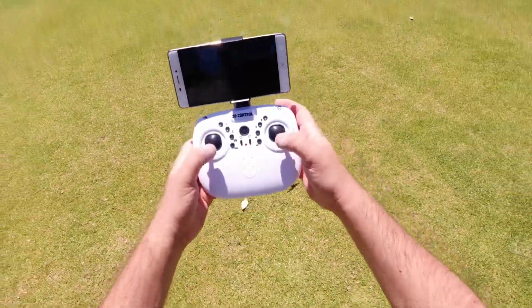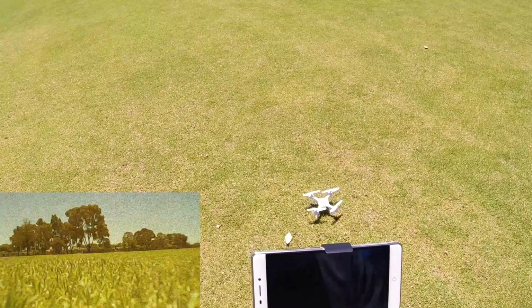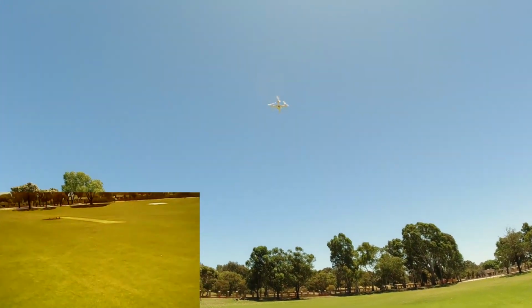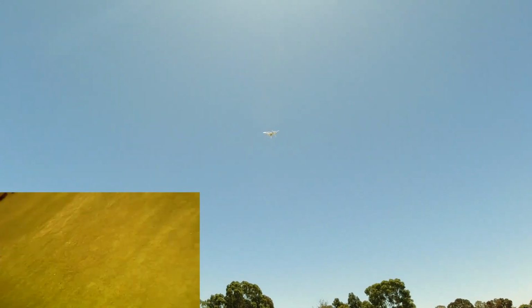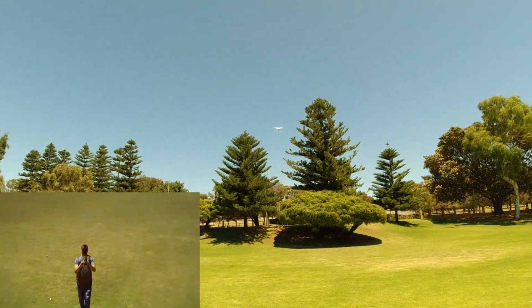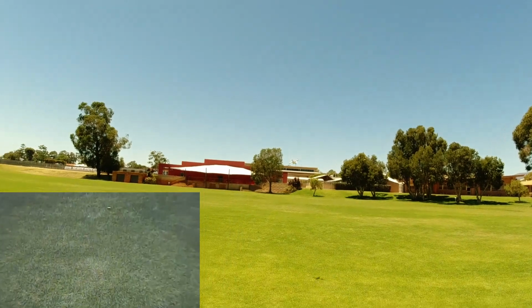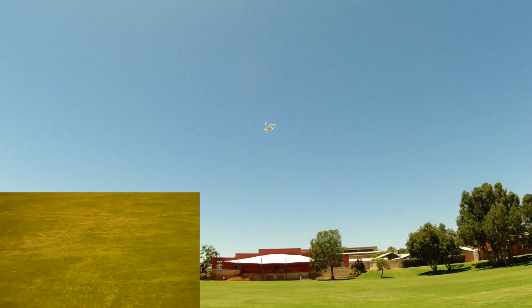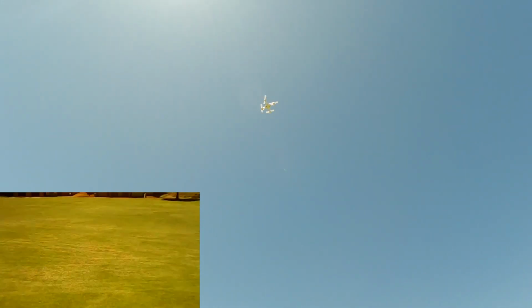So I'll do a gyro reset. Let's start another recording because I probably lost that one, to be honest with you. Alright. Yeah, the throttle's pretty touchy once you bring it down. And during the day, it's pretty hard to see. I'm outside here in the sun. It's pretty hard to see these little LEDs. They're not flashing.